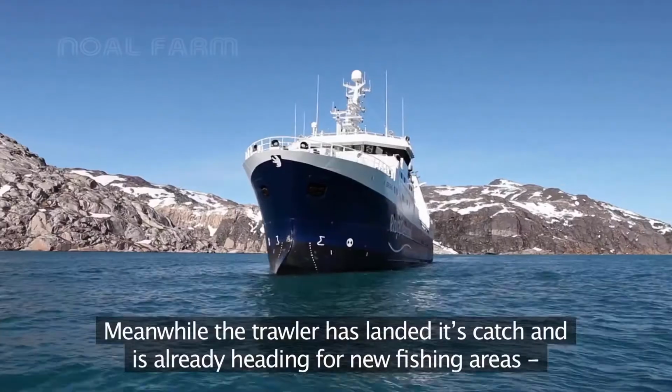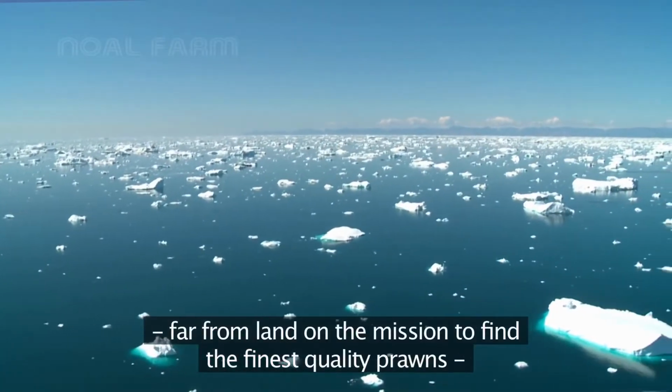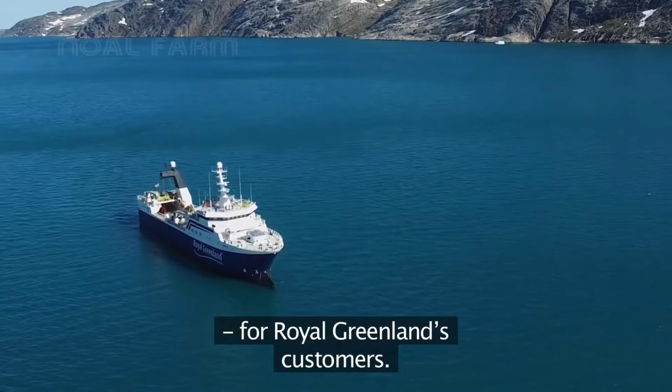Meanwhile, the trawler has landed its catch and is already heading for new fishing areas far from land on the mission to find the finest quality prawns for Royal Greenland's customers.